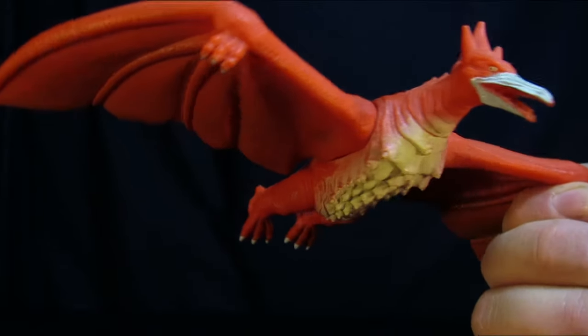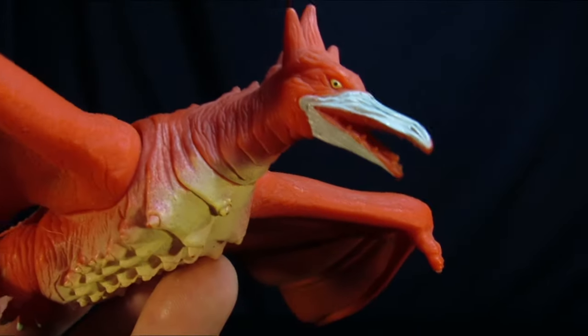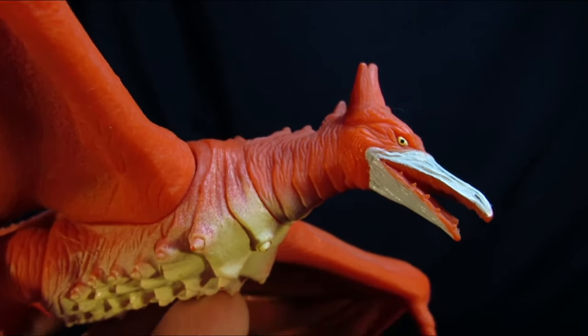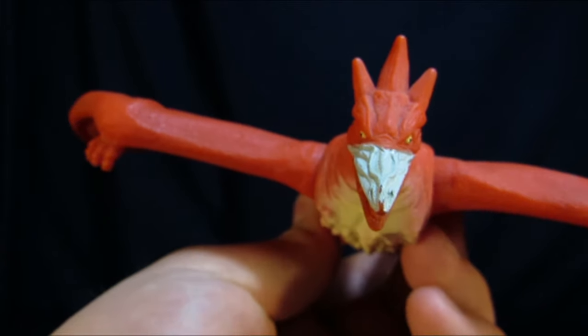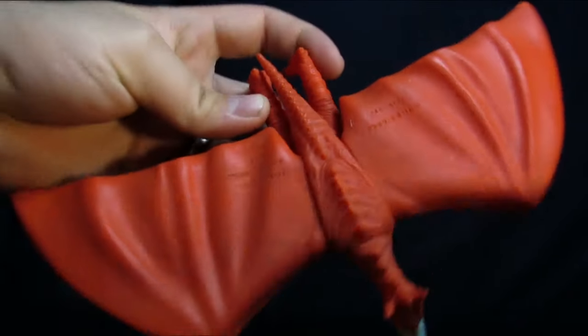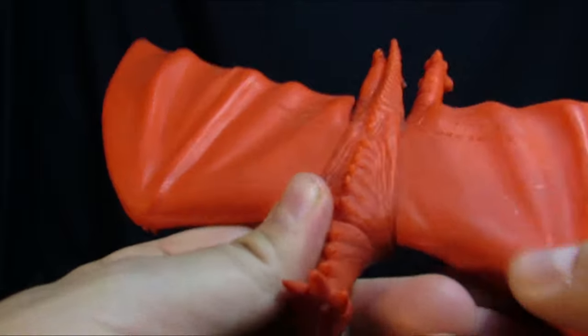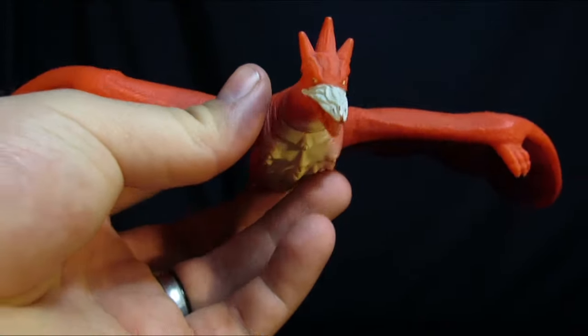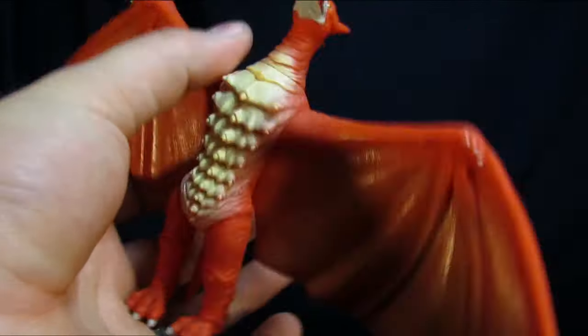Even though the sculpt for this is actually really nice. Looking at Fire Rodan's head sculpt, it looks really good. Really like the paint job for the eyes, has this really nice gray beak, and overall his body is in a reddish-orange color scheme. You can see here mine has some scratches, but again, I've had this thing since 1998, so he's been played with a lot. Same with a lot of these guys.